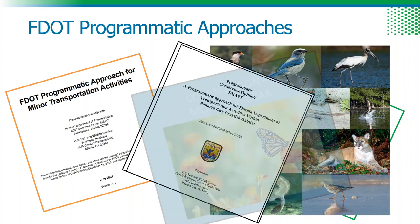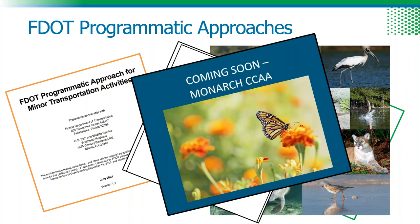And then lastly, we're really excited to be working towards the Monarch Candidate Conservation Agreement with assurances. This is another programmatic approach. This is a nationwide programmatic approach that both DOTs and utilities can become part of through a certificate of inclusion. And so this is something that DOT is considering pretty strongly, and it will provide coverage for this candidate species for both, again, minor right-of-way activities, as well as maintenance activities that could affect the monarch butterfly.